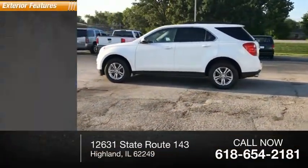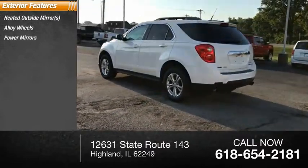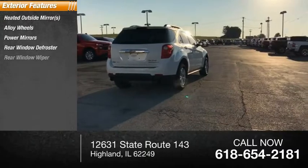Here are some of this vehicle's great options: heated outside mirrors, alloy wheels, power mirrors, rear window defroster, rear window wiper.